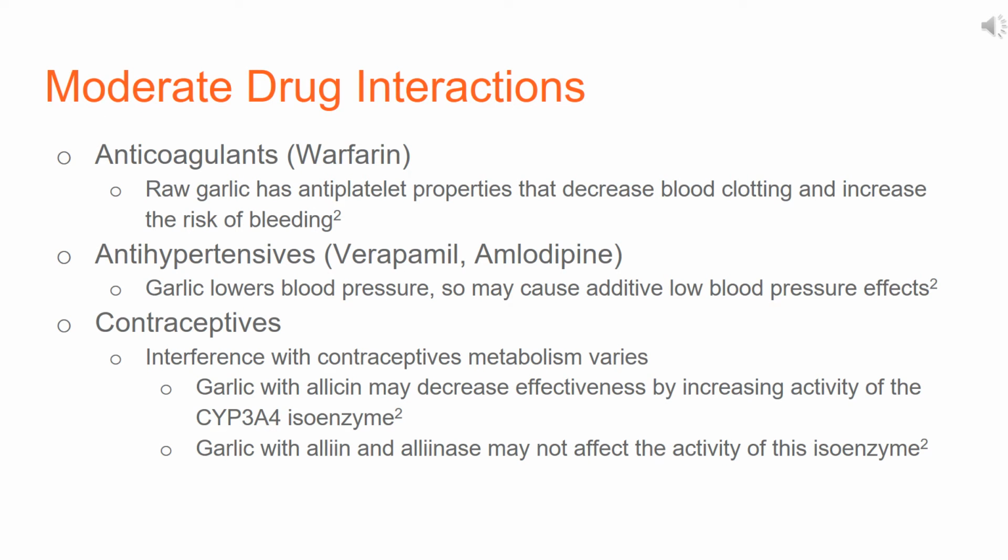Moderate drug interactions include anticoagulants, antihypertensives, and also contraceptives. Raw garlic can have antiplatelet qualities that can increase the INR and also increase risk of bleeding if taken with warfarin. Garlic also has blood pressure lowering effects. Combining garlic with other blood pressure agents may cause additive hypotensive effects.